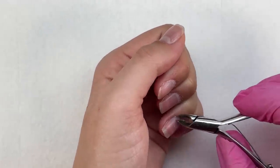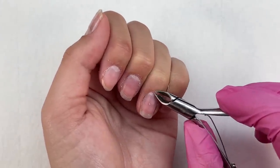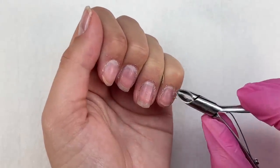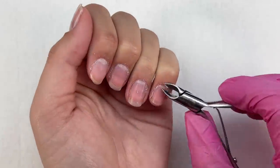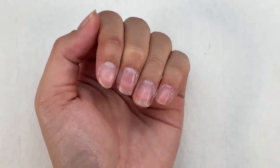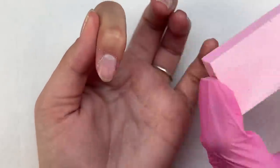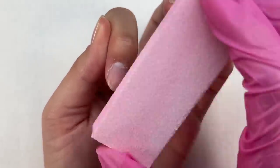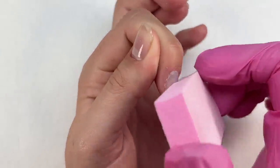Another beginner-friendly way to do this, if you want to remove that dead cuticle skin but it's still attached to your skin there, you can go in with a cuticle ball bit, and that can be very helpful because you can take that on your skin and it is very gentle, and it's going to take away any of that skin without needing to use the cuticle nippers, which I know can be something very scary for beginners.